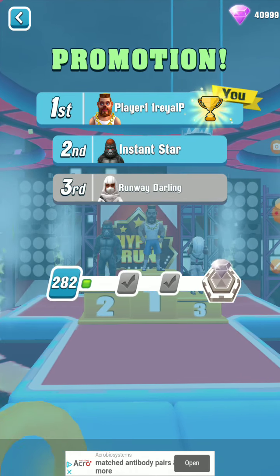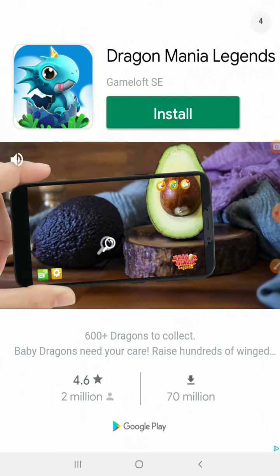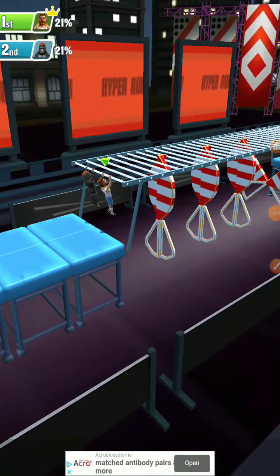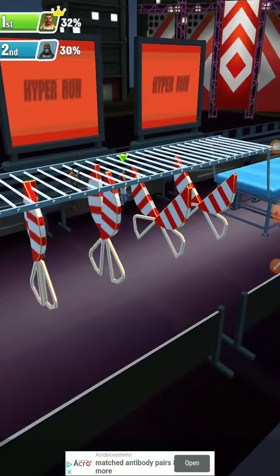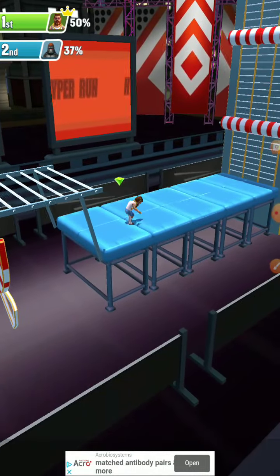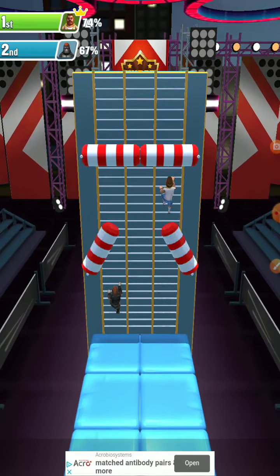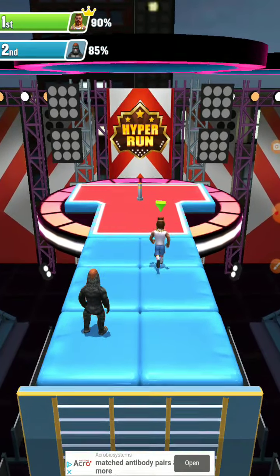Okay, now we are going to beat this guy. It's going to be super easy. Ready? Go! Look at this. Lose, dude! He sucks. I'm gonna die. We're all gonna die. Oops. Uh-oh. That's not good. Look, he can't make it. Because he's stuck there. I'm just gonna wait for him.